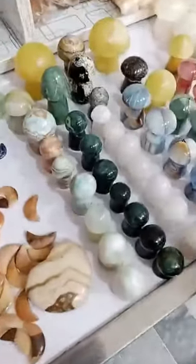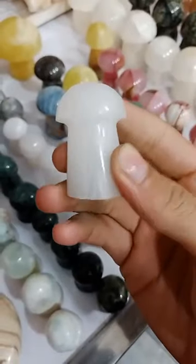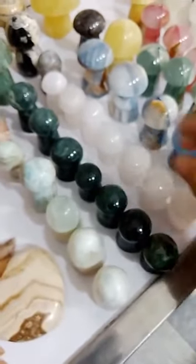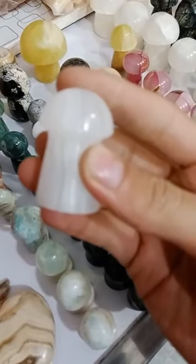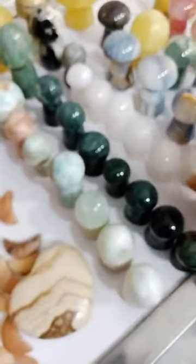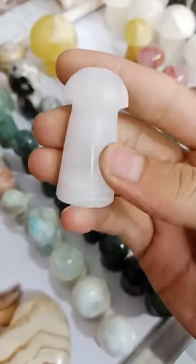Whenever you need to buy, I can go back to these mushrooms. And you already asked for the pink Mangano calcite, so yeah, the smaller pieces are available here. The smaller pieces are available. You can see their pink Mangano calcite we have asked for. Smaller mushrooms are available. Pink Mangano calcite, very much beautiful, and you can see the Mangano lines.